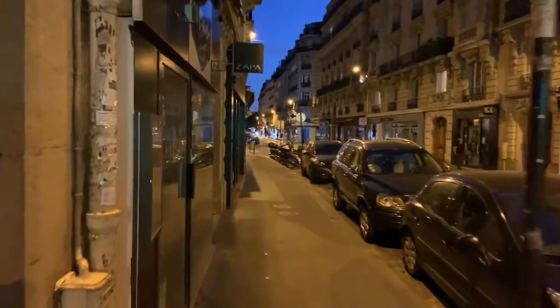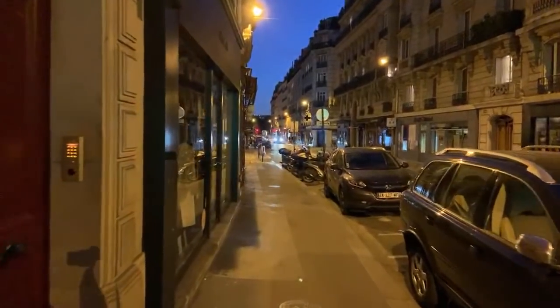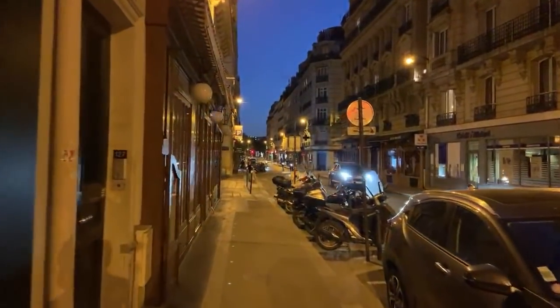Oh, this camera goes forever. Really? We're gonna stop at the base of the Eiffel Tower. There's no more negotiation. That's where it's happening. How long does it take you to walk here? 10 minutes? Yeah. 10 minutes is how long we're here for.